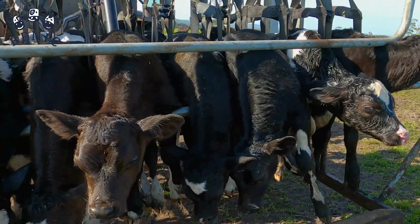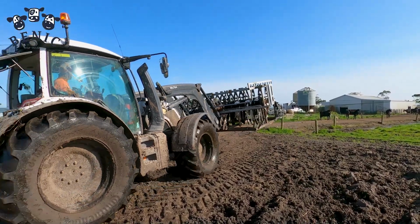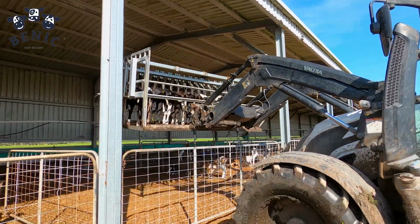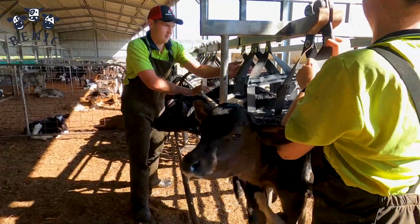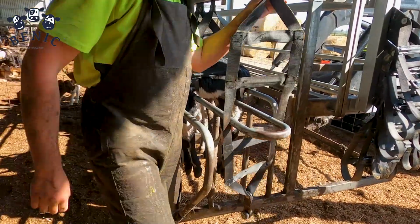At Benic, we understand that safety comes first on the farm. That's why our calf trailers are engineered with safety as a top priority for both workers and livestock. Our innovative design ensures that your precious calves are secure during transport, reducing stress and injuries. With Benic, you can be confident in the well-being of your animals.